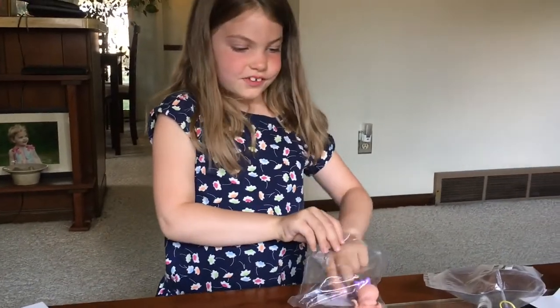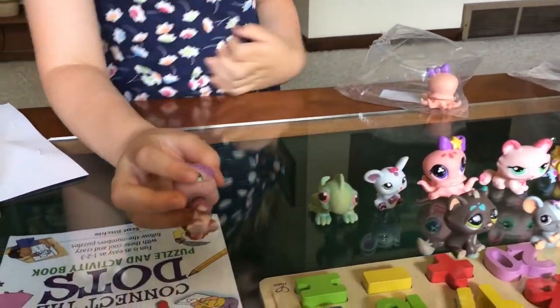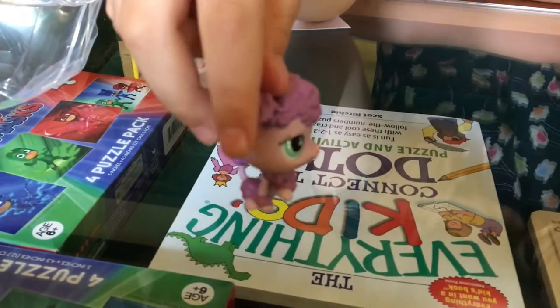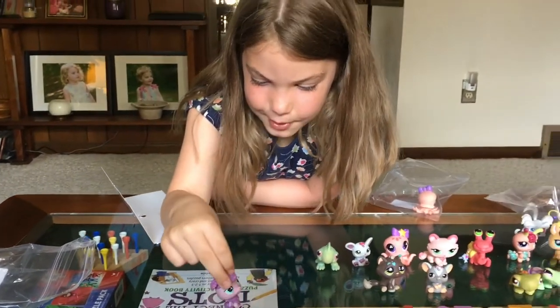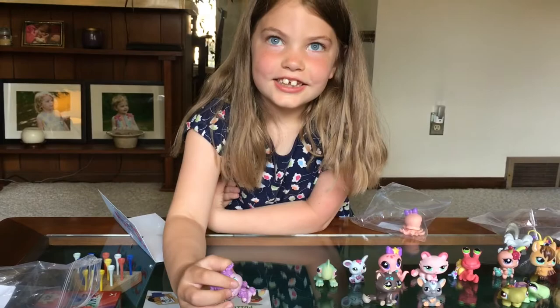I got this poodle. This poodle, which is like a Paris poodle. Paris. I bet Paris people talk like this. Paris.